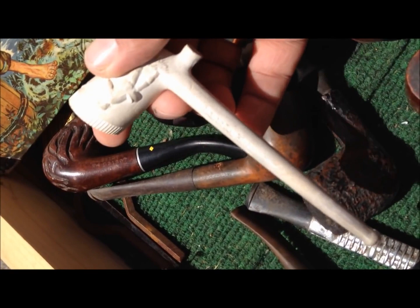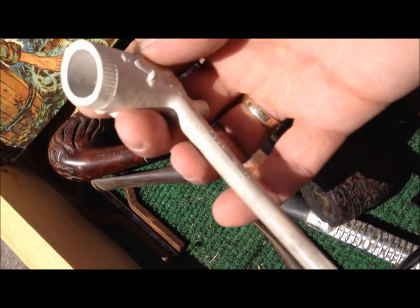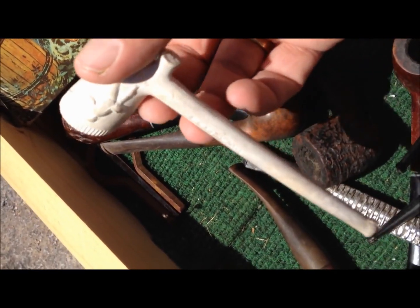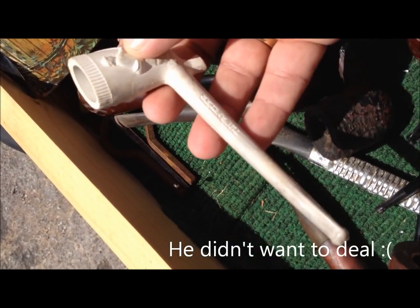I don't own a clay. I want to see if I can cut a deal with the gentleman that worked for a couple of these pipes here. Definitely that clay. Anyway, happy hunting, you guys.